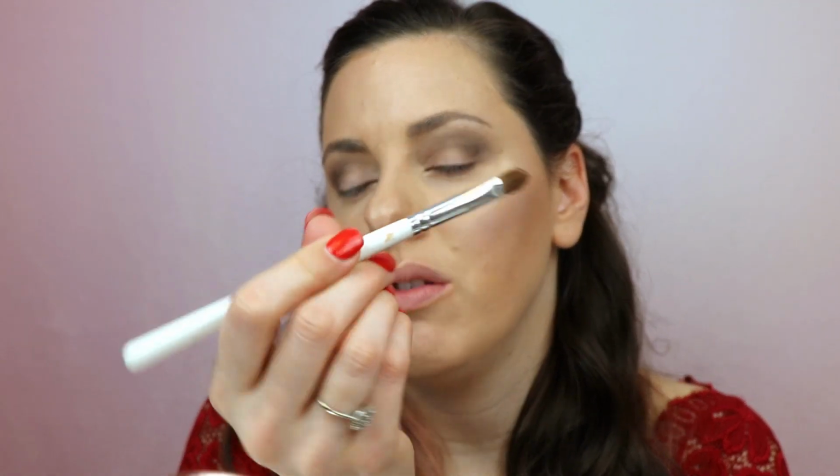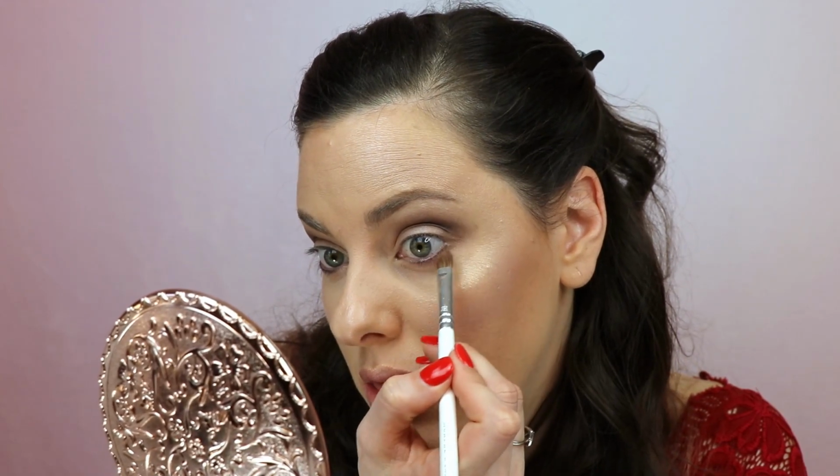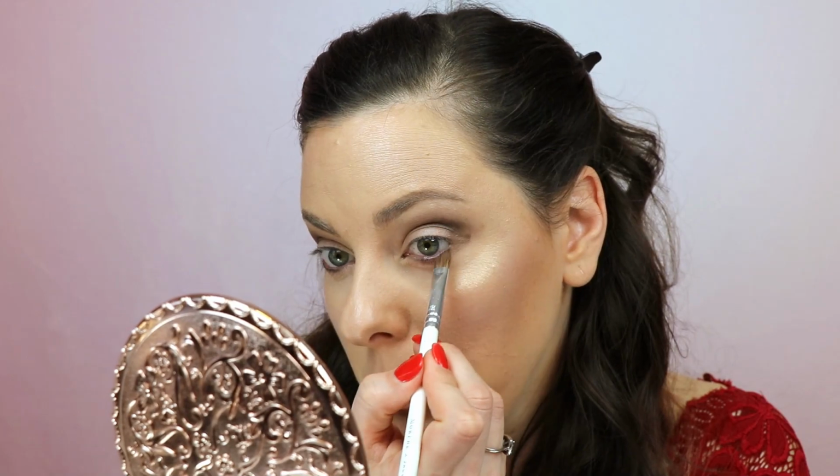So I'm going to use the lighter shade called Clove with just this Jaclyn Hill JH41 brush, just a little flat brush, and I will take that down here underneath the eye to extend the color down a little bit more and just make it really smoky. And of course, if you have some that falls out, you can always brush it away. So far we've got a nice little smoke going on. I like how it's looking.